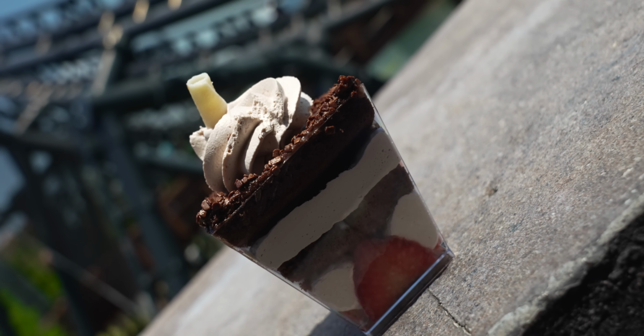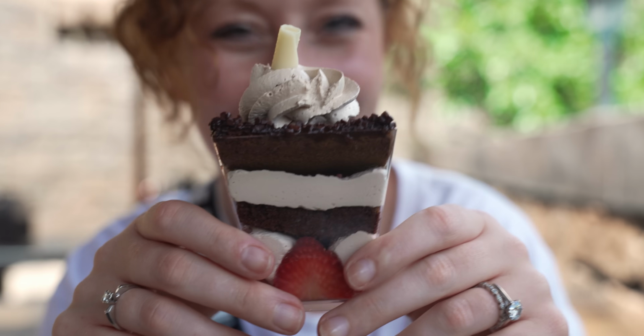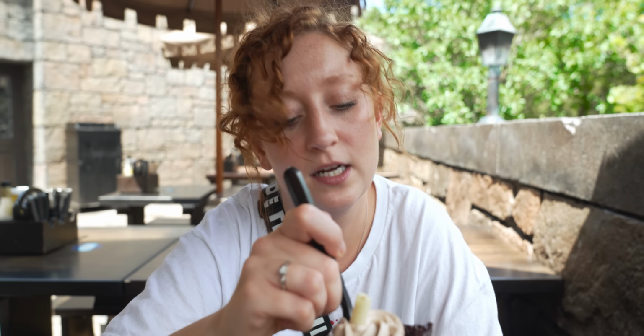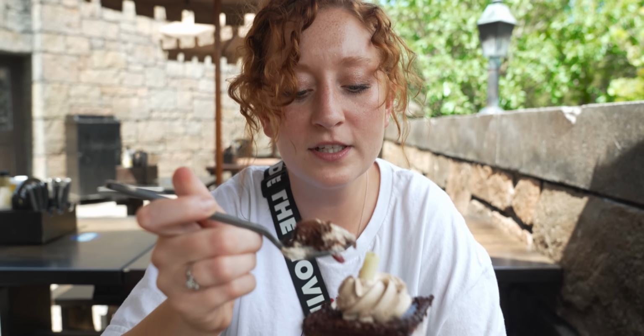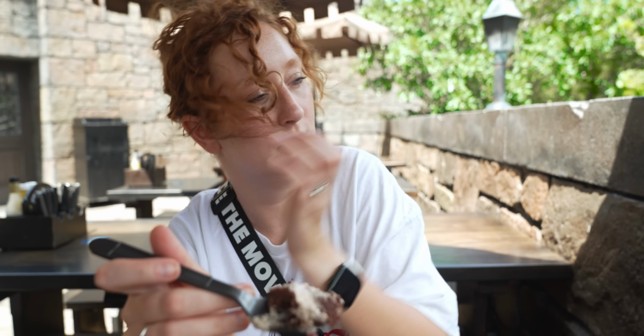I feel like this is a little bit more of an adult's dessert because it's not overly sweet, and the chocolate in it is decently dark, and I love dark chocolate, so this is just right up my alley. And I also like how you don't necessarily get strawberry in every bite, but you can taste like the essence of strawberry. Like, there's strawberry in there. I did get some this time though. Struggling. You're so right.